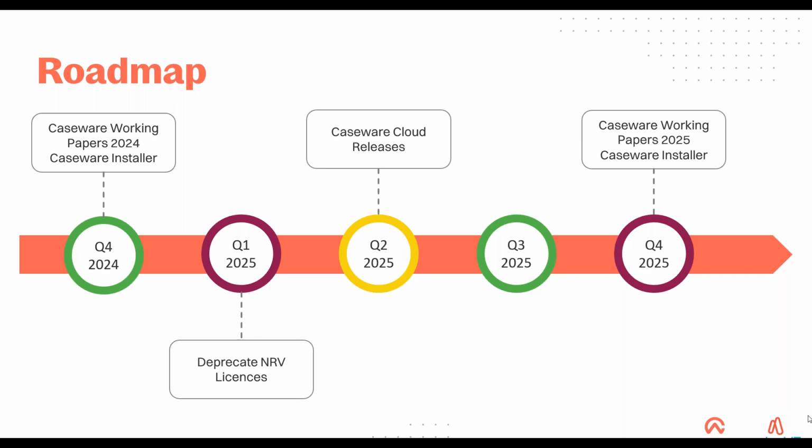Okay, so the first question reads, should we install the Caseware template after the firm templates, or can we install in whichever order we prefer? So my advice would be to install the Caseware template as the firm champion on your PC only, and use that to create your firm template. Once you've created your firm template and packaged it, you only need to distribute your firm template. You do not need to distribute the Caseware template.